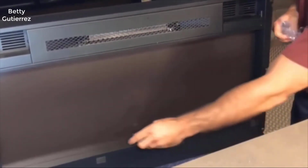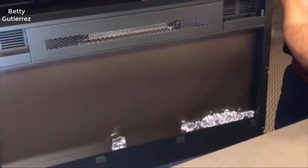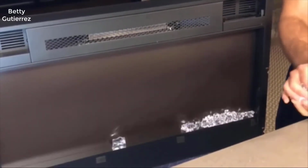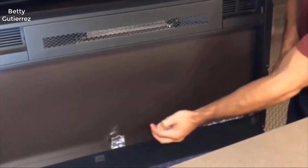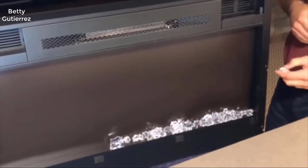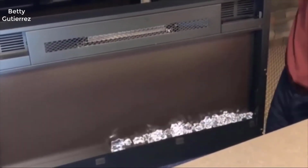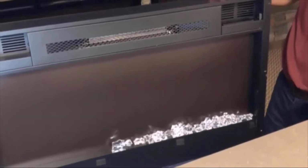Another thing that a lot of our designers and contractors use, since they are mainly using the sideline, they will go to craft stores and get other crystal that you can use on the inside. So as long as it fits on the crystal tray, you can pretty much use any type of media on the inside, and you're still going to get that flame effect.